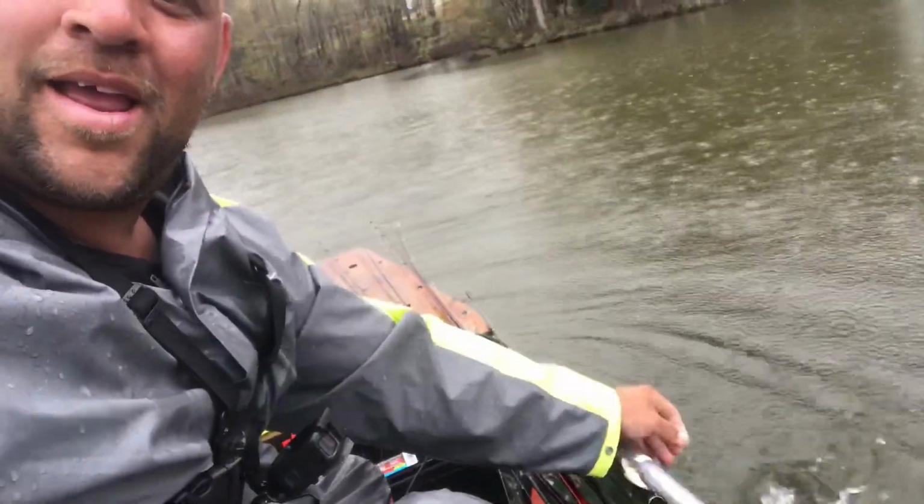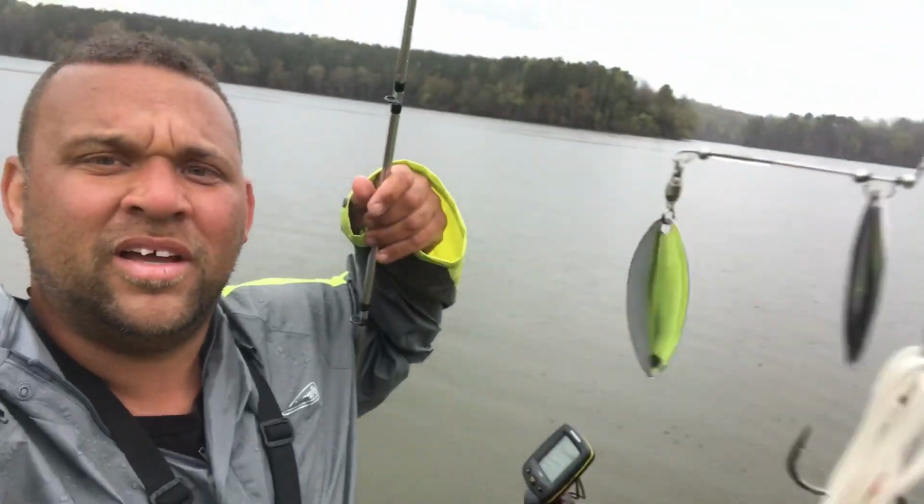Bye-bye, buddy. And like I say, still throwing that white spinnerbait, guys, white and chrome blades. Tristan just put up a nice 2-pounder. He went fishing with a Strike King spinnerbait, that sexy shad. He just pulled up a bass off this same little point here that we're fishing on.